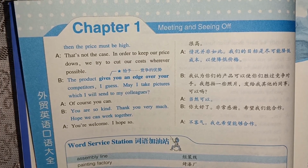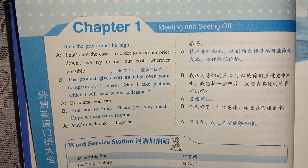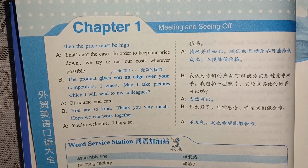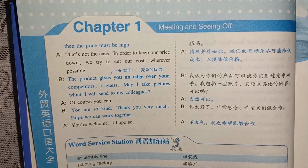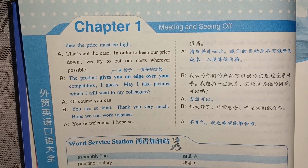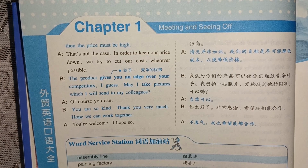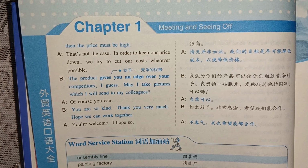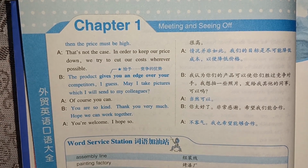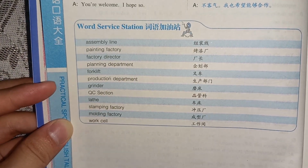Work service station. Assembly line. Painting factory. Factory director. Planning department. Forklift. Production department. Grinder. QC section. Lathe. Stamping factory. Molding factory. Work cell.